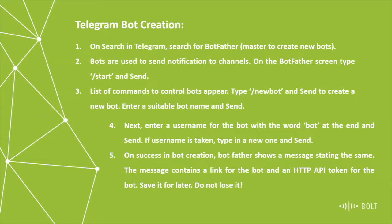On successful bot creation, you will get a message from BotFather stating that the bot creation is successful, and you will be given two important things. Please note them down and do not lose them. They are the HTTP API token for the bot and the link for the bot. These two are required to communicate with the bot. So do not lose them. Keep them with you and note them down.